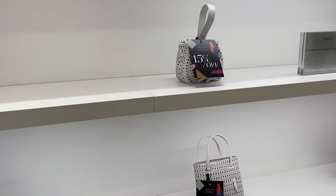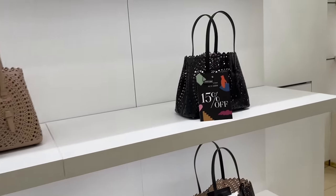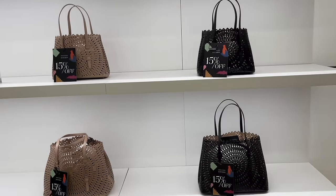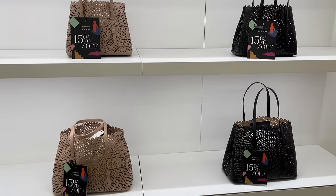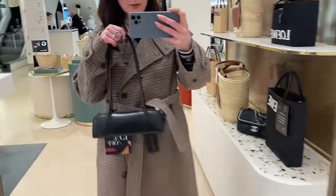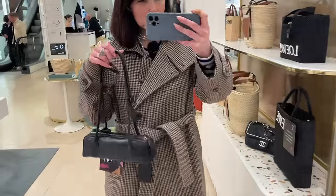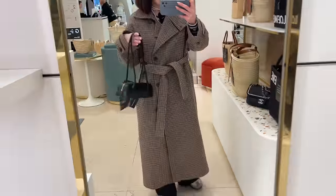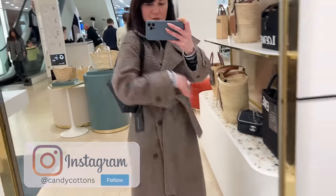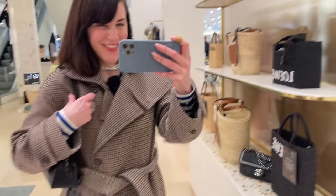And all versions of the signature ALAIA perforated bags in different sizes. I think they're going to be really big this summer. Unfortunately, it's not an all season bag here in Scotland, but perfect for the summer. So that one is a small. Is it a bit too small? What do you think? I know I'm a mini bag lady, the smaller the better, but no, I don't know. I'm going to check if I actually can fit my phone inside there. I don't think I can.